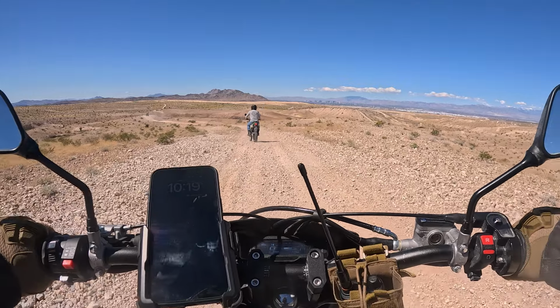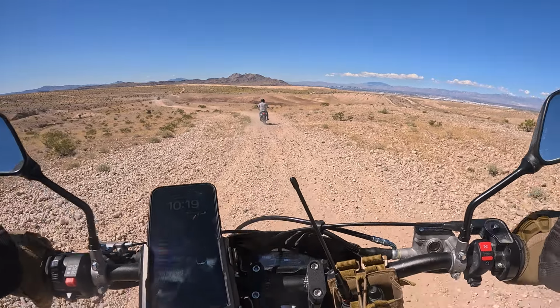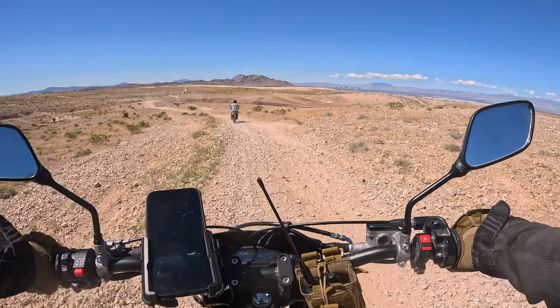Guys, so I just saw I broke my clutch lever. I thought it was the bike's fault, though, but I mean, overall the bike's holding up pretty good. I can't really complain, as you just saw a giant hill.